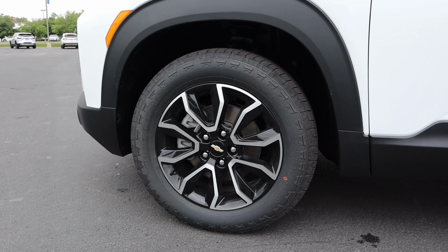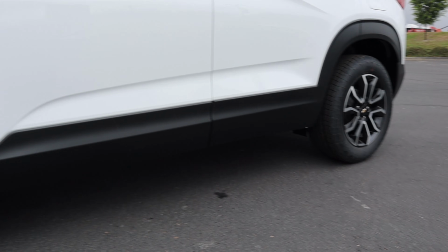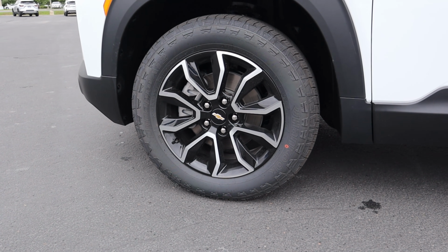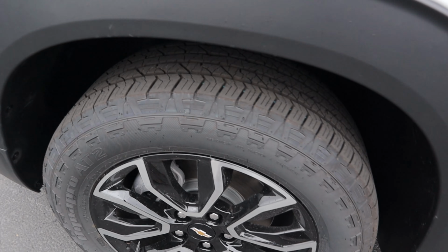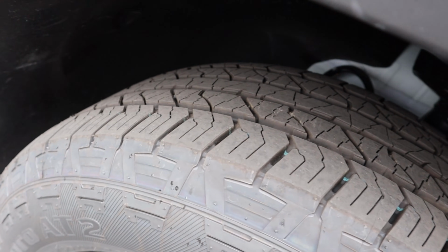Coming around the side here, our tire and wheel setup is 225/60/17 in the front and in the rear as well. And you guys can see with the wheel design, it has that cool kind of rugged appearance to it. You got the silver there on the top and then the black below that. And you actually have a decent amount of sidewall. These are called sport terrain tires, is what Chevy describes them as.